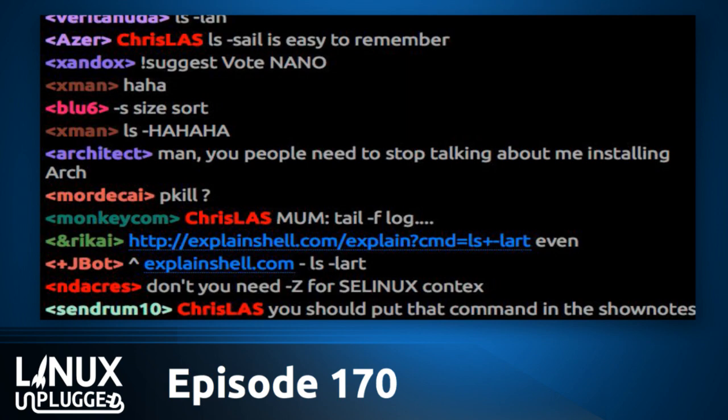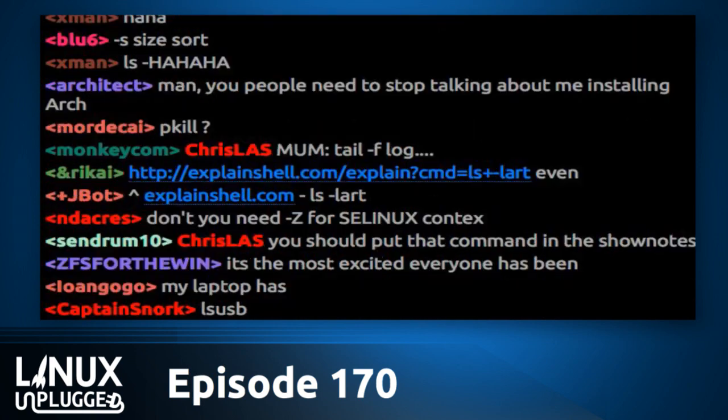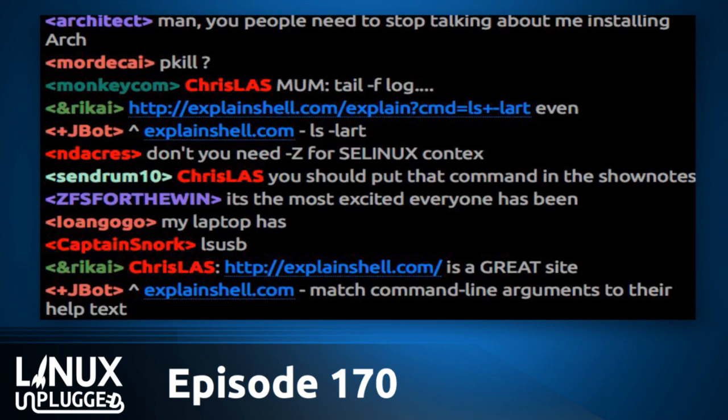MonkeyComp saying tail -f log. Yeah, or journalctl. All right, that's a good one. Any others? I think maybe you'll want IP or ifconfig, but really IP.